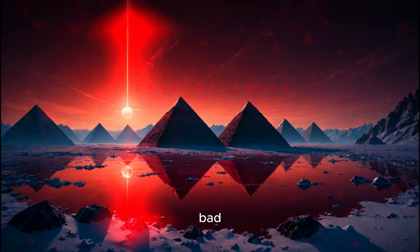The presence then bade the orb farewell, entrusting it with the knowledge it had imparted. The orb was then released from its ethereal prison, returning to the familiar surroundings of Kepler-186f.